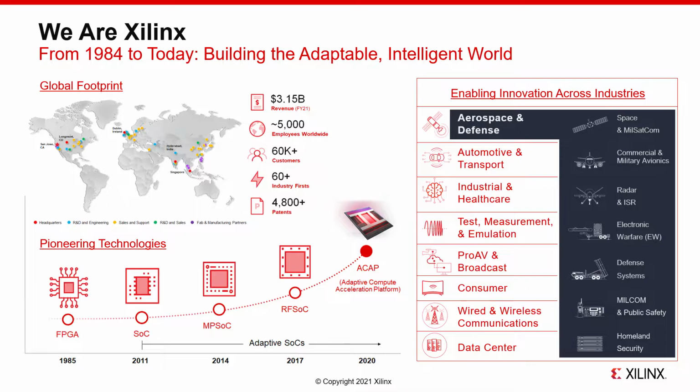We do have a global footprint. Over that time, we've grown to be in excess of $3.2 billion today. We have approximately 5,000 employees worldwide. We service a broad range of customers and industries. And of course, with all the technology innovation, Xilinx holds a fair amount of patents. We are currently involved in an acquisition with AMD, so Xilinx will probably become part of AMD within this calendar year, 2021.